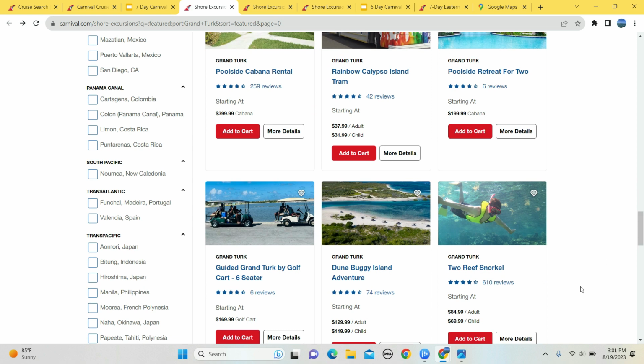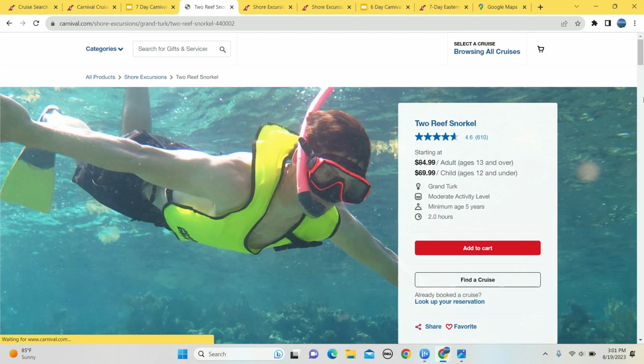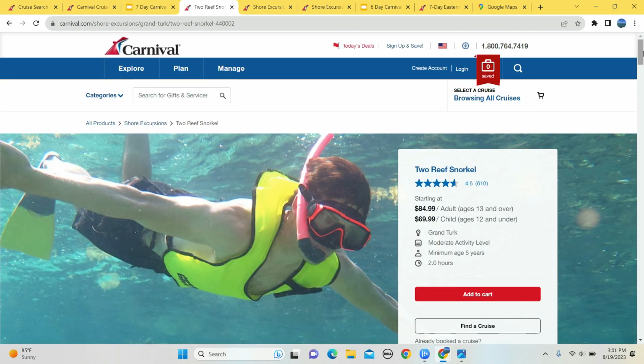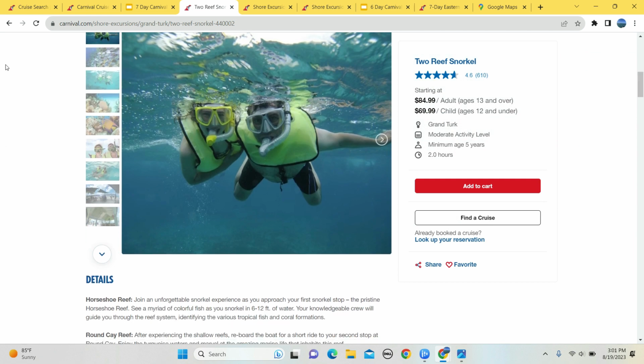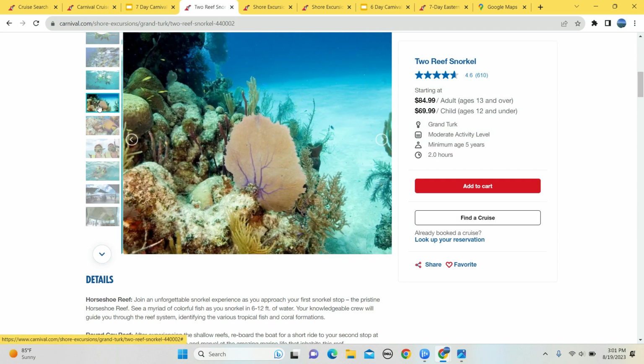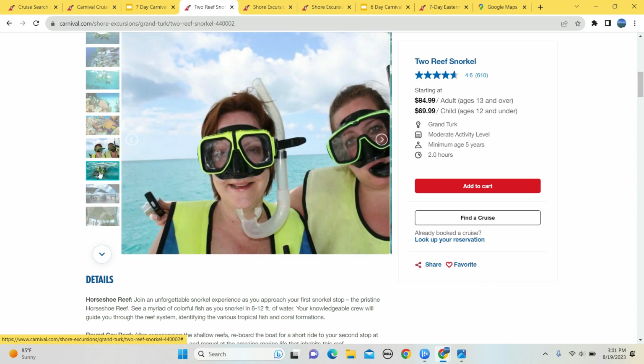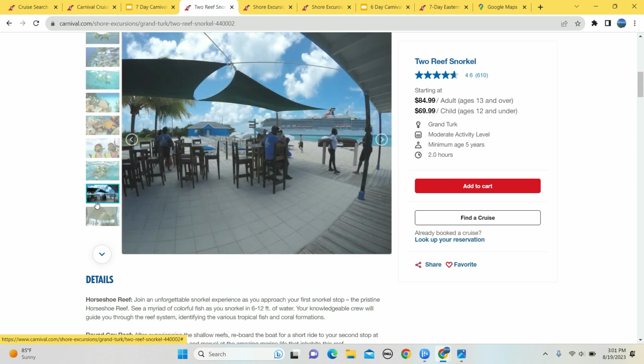And, all right. 2 reef snorkel. Now this is what I'm talking about right here. The 2 reef snorkel. Anyone can do 1 reef. I'm more of a 2 reef snorkel guy myself. And so you can see the pictures here. Yep, there's 2 people, 1 reef, some reefs, fishes. Oh, they're having fun. All right, cool.